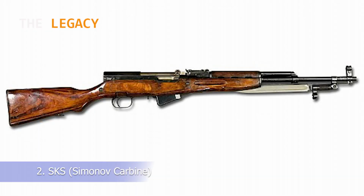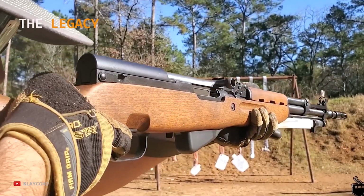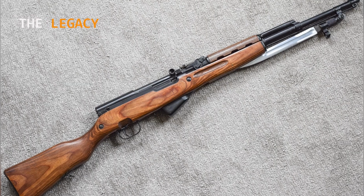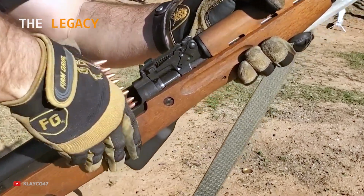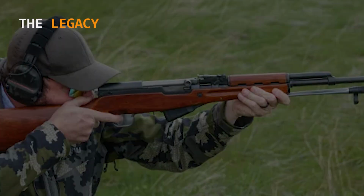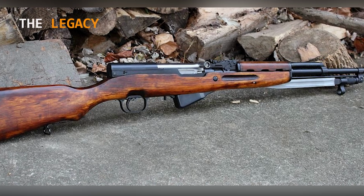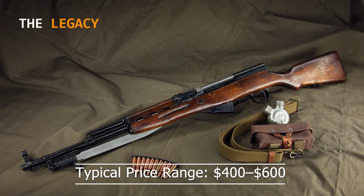2. SKS Simonov Carbine. Another iconic rifle, the SKS bridges the gap between bolt-action and semi-automatic firearms. Chambered in 7.62x39mm, the SKS was used by Soviet bloc countries and remains a reliable and capable platform. Why it's cheap: high production numbers, and imports from former Eastern Bloc nations. Typical price range, $400 to $600.